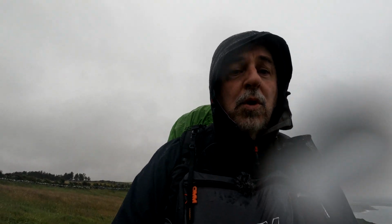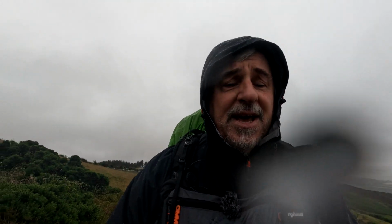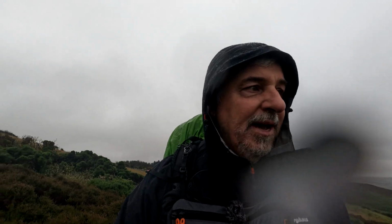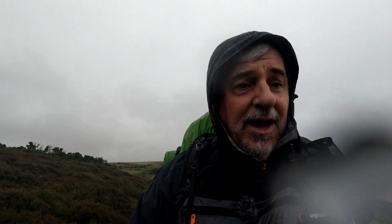We've got like a 15 to 20 minute walk down to the castle. It's all downhill, obviously, because we're on the coast. The forecast is going to be rain all day, so we're in full waterproofs at the moment. But as soon as we can get our tarps up, that'll be a good job. Get us out of this rain and then just set up and enjoy ourselves. It's a lovely place to do a tarp camp.